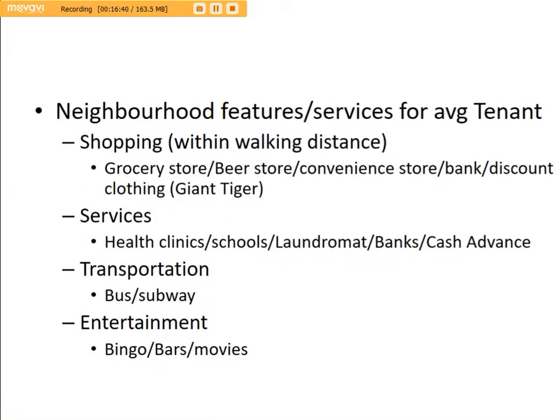So these typical tenants need to have certain features and services that are appealing to them. For many of them, they don't have cars. They rely on the local transit system, so they need to be close to buses and subways. They need to be within walking distance of shopping centers, the local grocery stores, the beer stores, convenience stores, banks, and discount clothing stores like your Giant Tigers, etc. Because that's where these people tend to shop, because that's what they can afford. They also need to be close to health clinics, schools, laundromats, banks, cash advance stores. It's a sad reality, but that is the reality.